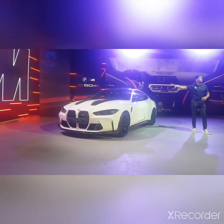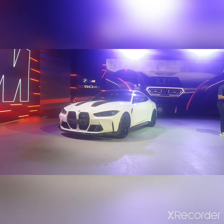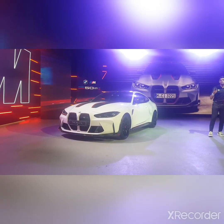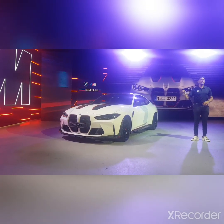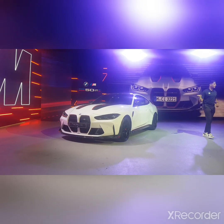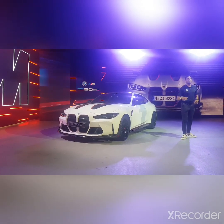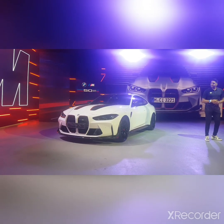Number one, the weight was reduced by 100 kilograms compared to an M4 Competition rear-wheel drive. And how did they do that? Through the carbon fiber components we just spoke about, the wheels, the carbon fiber seats, etc. Number two, they've tuned up this engine to provide 30 more kilowatts. So a standard M4 Competition has 375 kilowatts. This is 405 kilowatts. And the numbers just keep on rolling from there. 650 newton meters of torque, 0 to 100 in 3.7 seconds, and it tops out at 307 kilometers an hour.